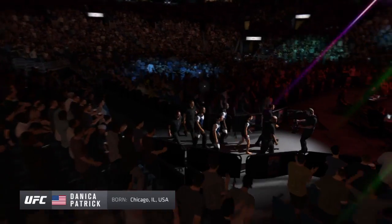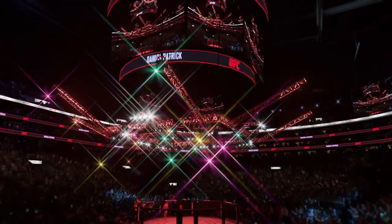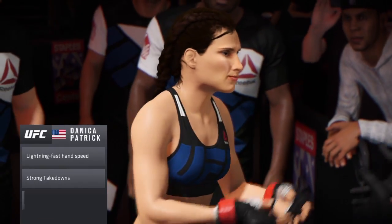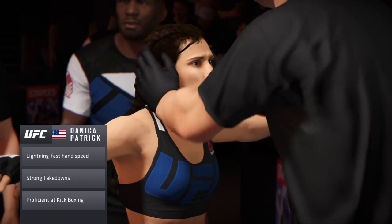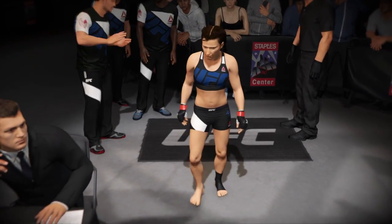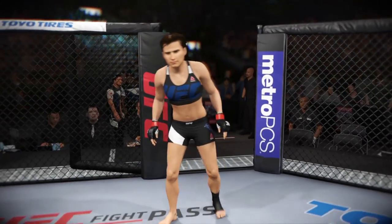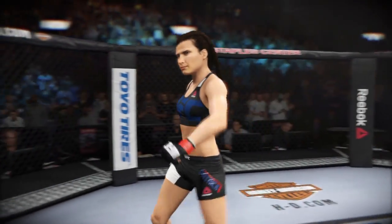Ready to go to battle, put on a show. This girl has ridiculous stamina. The ability to push a pace that her opponent can't keep up with is one of her strongest assets. Her cardio is off the charts. Priceless, ready to fight inside Staples Center in Los Angeles, California.